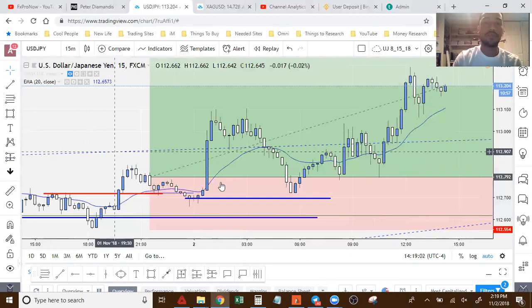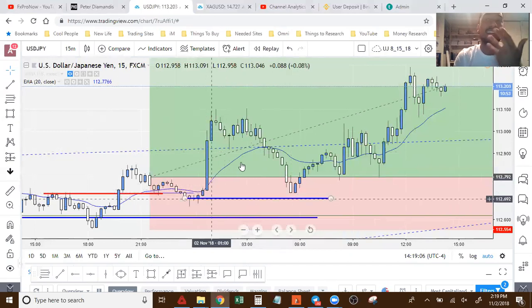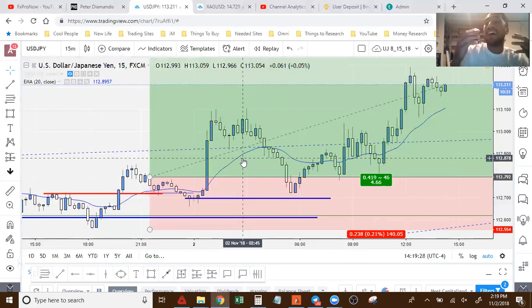Just imagine this deep retracement right here, and I kept it with no hesitation. Why? Because of pure market structure. This is not going to break structure. This is going up. That's the beauty of understanding pure market structure, how this works. And that's what I go over in our course, where I explain to you that you are the indicator. Nothing else is an indicator.